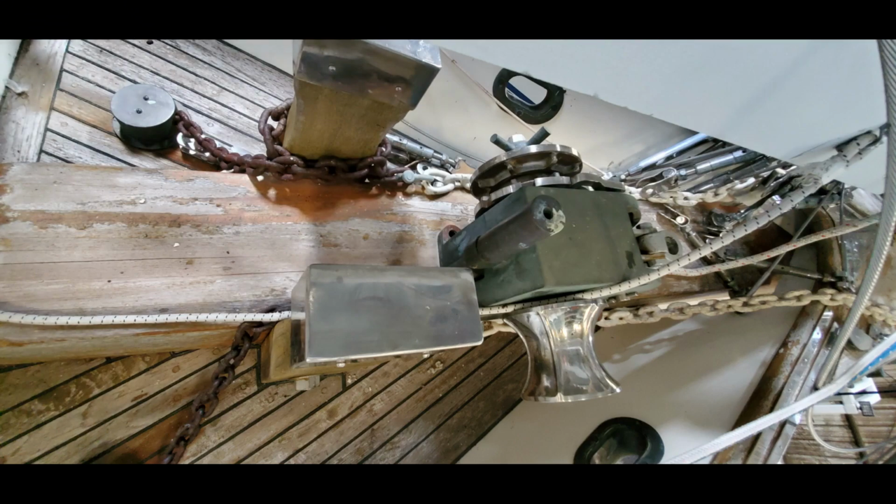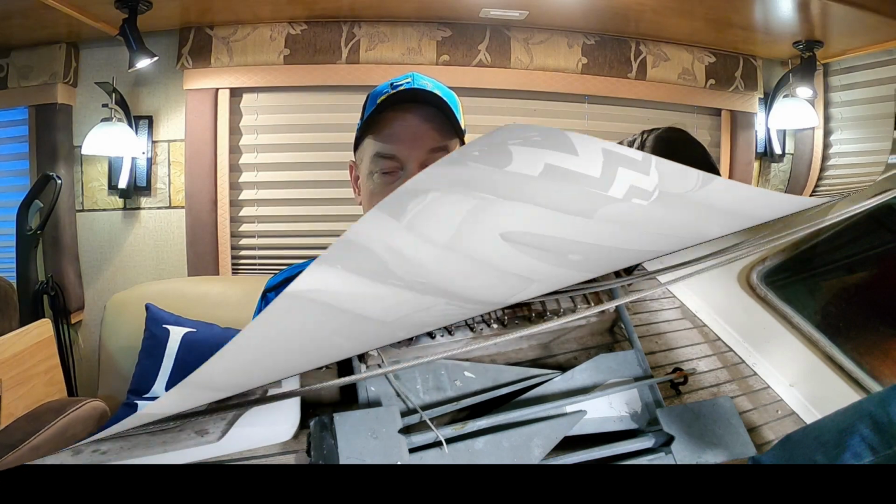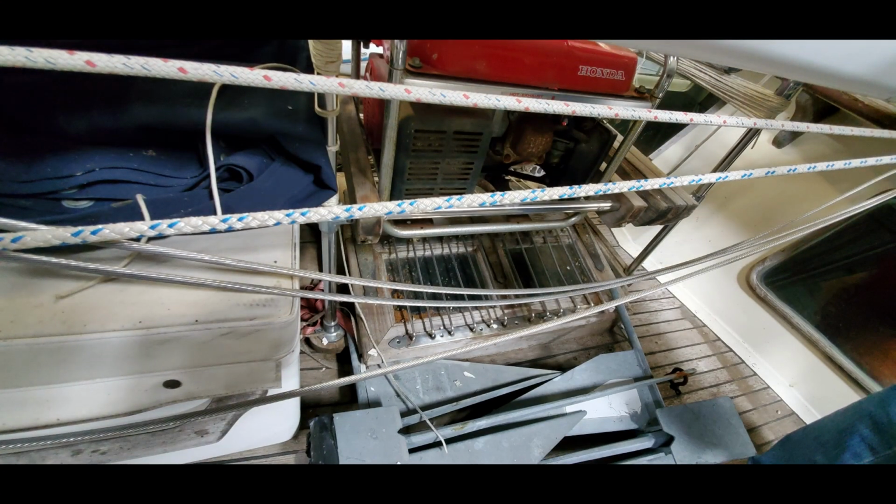It had a nice strong windlass up front for the anchors. Here's a look at the anchor windlass up on the bow. Now this one's a manual one, but these ones are really powerful. So this has the butterfly hatches up on the deck, which is really cool. Here's a look at one of those on deck butterfly hatches we were talking about.